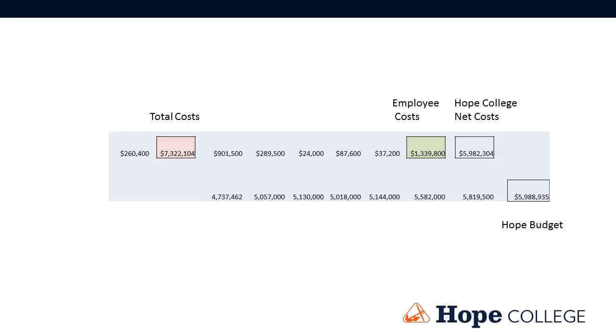We've been self-funded for 10 years, and in 9 of those 10 years, this calculation has worked. We had 1 year where the total cost and the net cost ended up being $600,000 more than the projected cost. In years where there's a surplus between the net cost and the budget, those monies get held in a reserve fund to pay for those years when the net costs are greater than the budget. But overall, moving to a self-funded plan has been very beneficial for both our employees and the college.